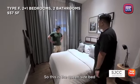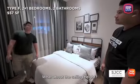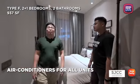So this is a queen size bed. So we check for circulation space. Ceiling height is 10 feet. Comes with the aircon as well. Aircon also, you don't need to install.